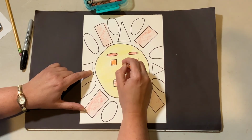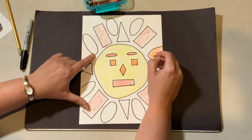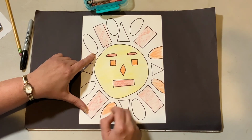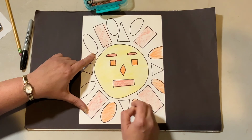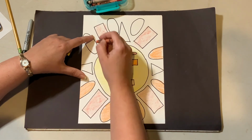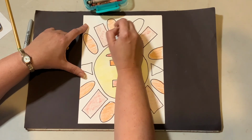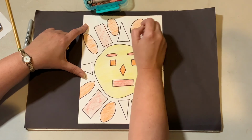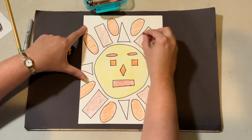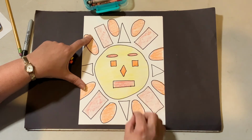I could have seen this sun a different way. I could have drawn it a different way. I can add those colors together too. I can mix with my crayons. Some people like to mix with their crayons. Actually, I like to put a little color in here. I hope you've enjoyed working with this today. There's so many different ways to see things.